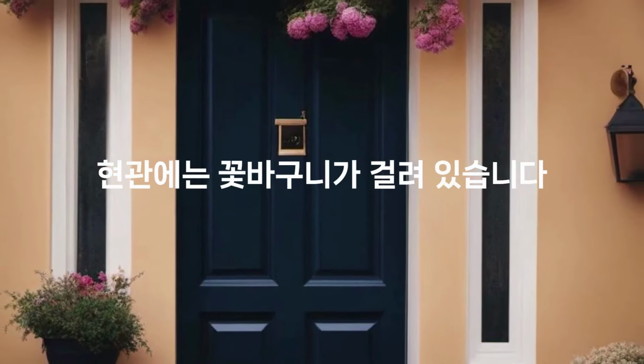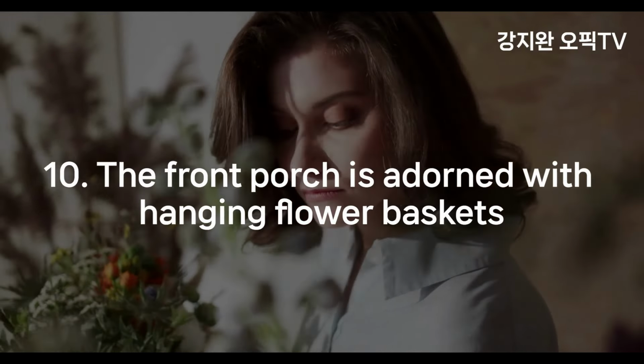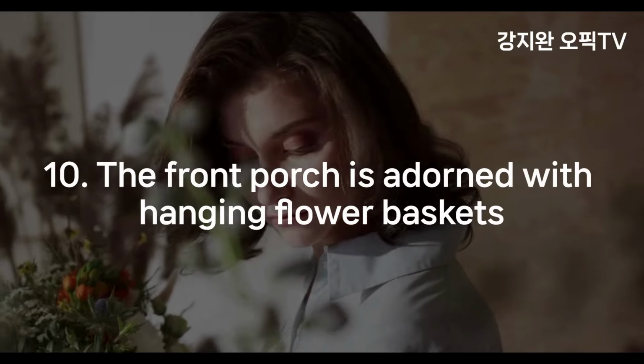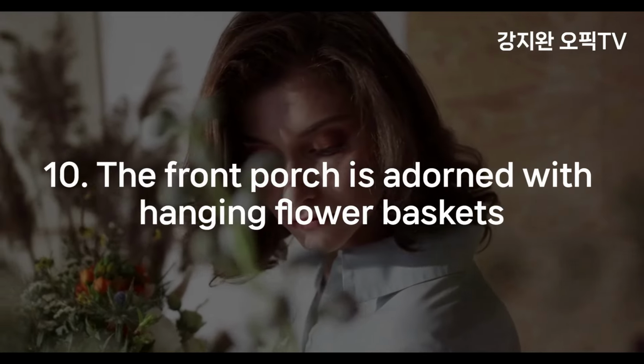현관에는 꽃바구니가 걸려 있습니다. The front porch is adorned with hanging flower baskets.